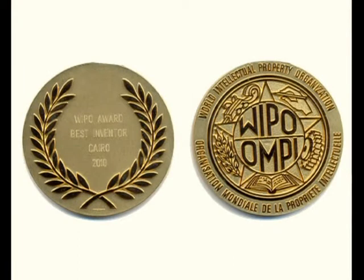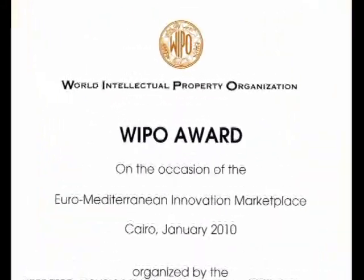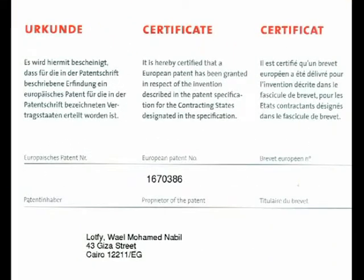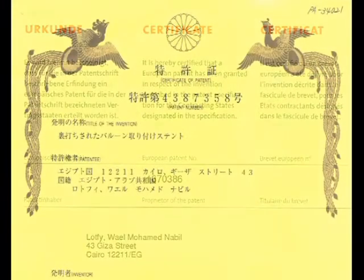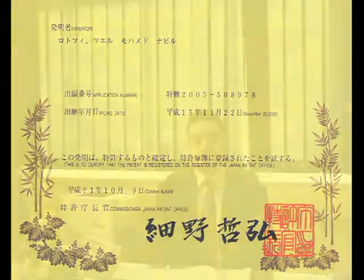The lining balloon mounted stent invention was first presented to the WIPO in September 2003. It was published in March 2005. The European patent registration confirmation was in 2009, and the Japanese patent was procured this year, 2010.